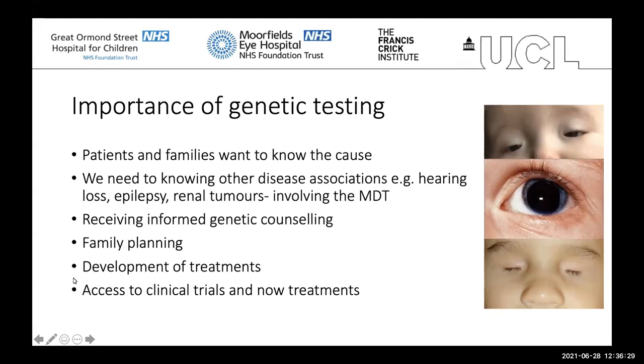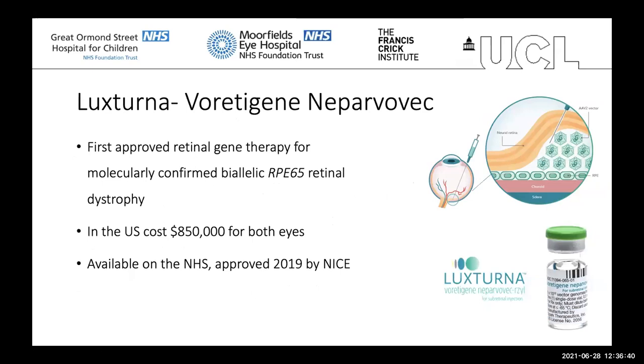And there is now one approved gene therapy on the NHS, and that's called voretigene neparvovec. This was a gene therapy initially approved in the US, but NICE in the NHS gave it approval in December 2019. It is a retinal gene therapy targeted towards patients who have two mutations in the RPE65 gene. And in the US, the cost of this treatment is $850,000 for a single treatment to both eyes. And that's been negotiated to an undisclosed cost, but we think it's around £300,000 in the UK.